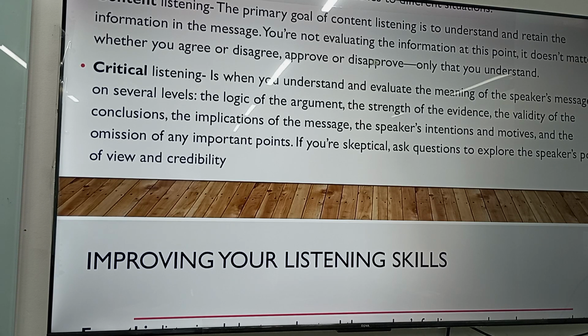Critical listening is when you understand and evaluate the meaning of the speaker's message on several levels: the logic of the argument, the strength of the evidence, the validity of the conclusion, the implication of the message, the speaker's intention and motives, and the omission of any important points. If you are skeptical, ask questions to explore the speaker's point of view and credibility.